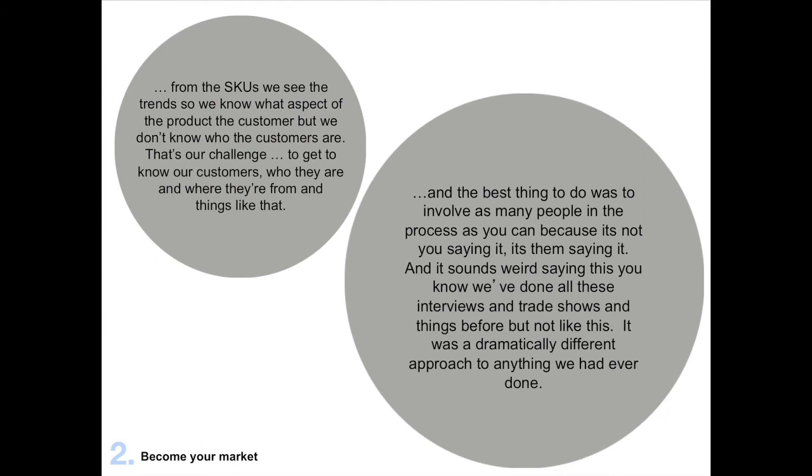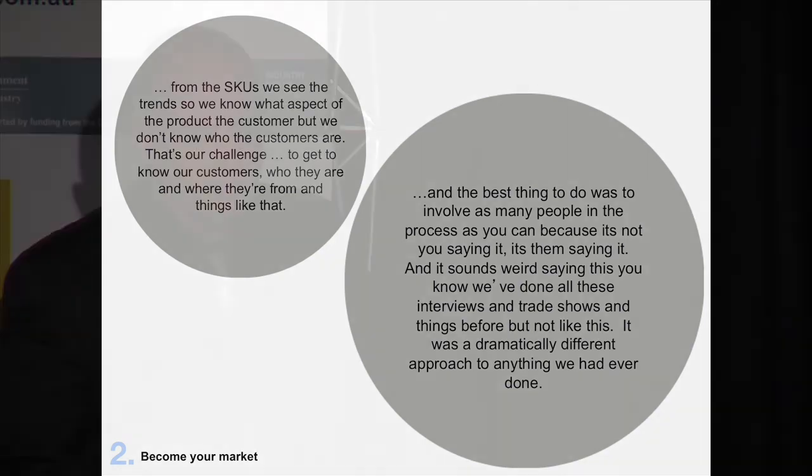So lots of data. We hear a lot about big data, and that big data is going to help with innovation. Big data is, in some respects, yes, that's true, but it's a lot of backward-looking data. How do you get to this forward-looking? How do you start to stimulate some of that thinking? And then what do you do with it? So SKUs in an FMCG project tell you a lot about it. But we needed to know who they were and get everyone in the organization to do that. And getting everyone out of the office, I think that was key.